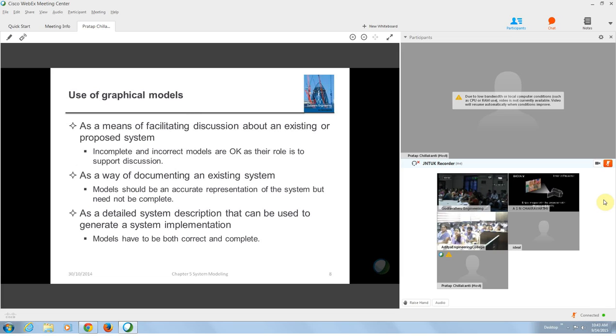Now, when you have these graphical models, they kind of facilitate better discussion with the customer, because customers typically understand pictures. And then not only the customer, you understand the system better too. Right, it's a two-way street. There are some automation tools available where we do model checking for correctness and completeness. The reality is nobody really uses those things in standard 6 to 9 month projects.